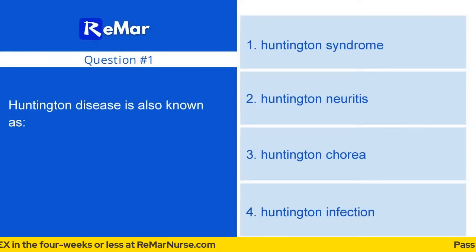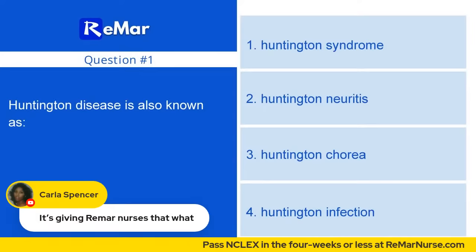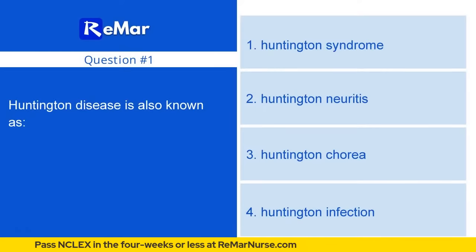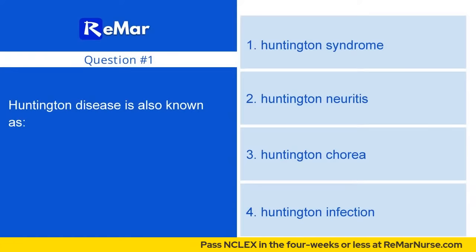Question number 1, Huntington's disease. I like that. Huntington's disease is also known as 1, Huntington syndrome, 2, Huntington's neuritis, 3, Huntington's chorea, 4, Huntington infection. All right, here we go.